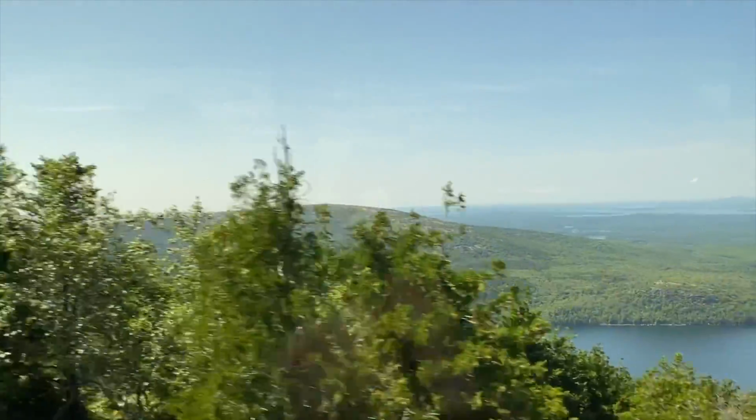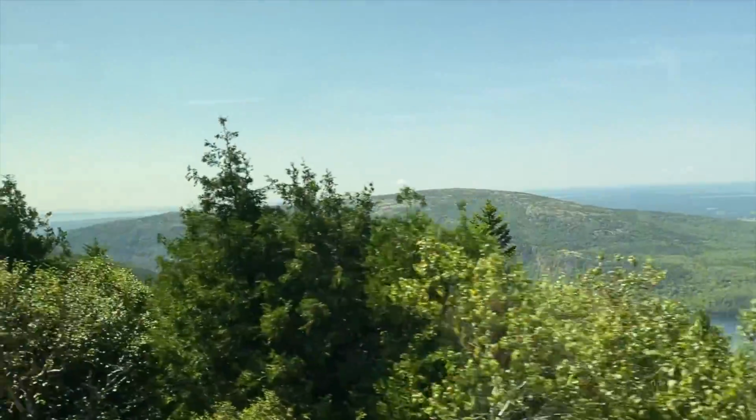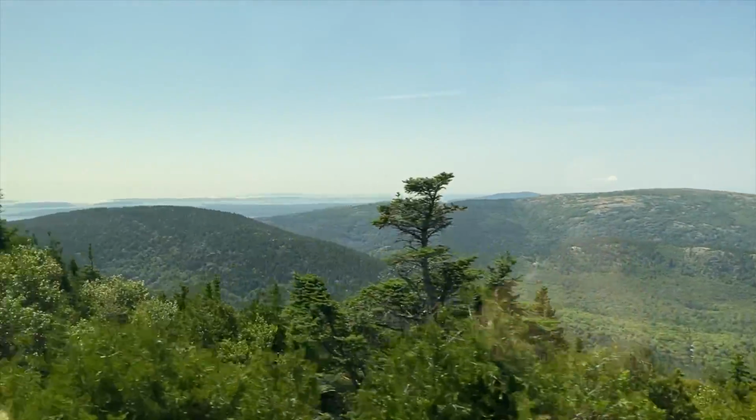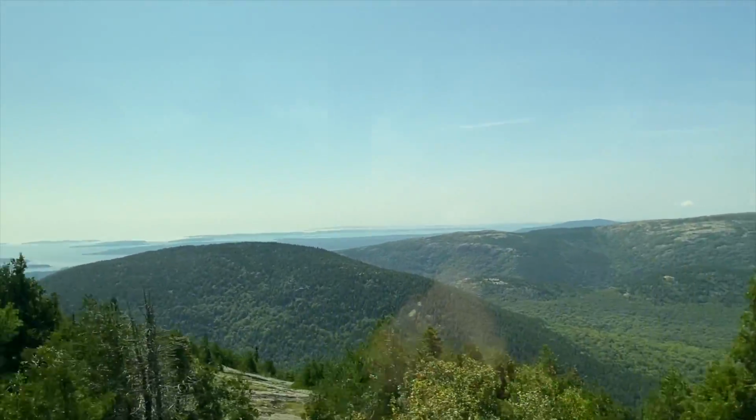That's Penobscot Mountain across from us. On the other side of it is a smaller mountain called Sargent Mountain. On the other side of that is the only fjord on the East Coast, Somes Sound, a valley between two mountains filled with seawater. So we are off the bus at Acadia National Park.